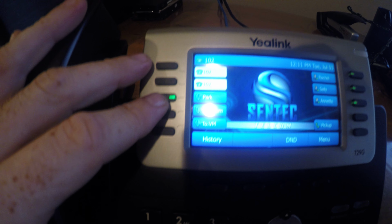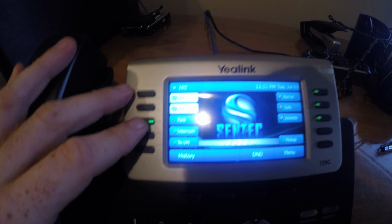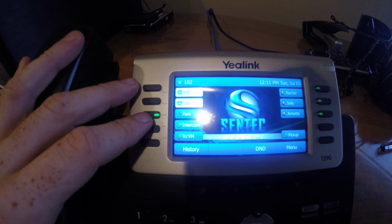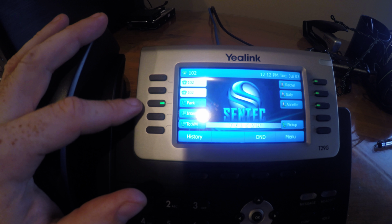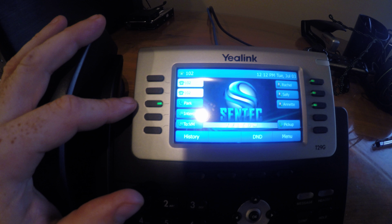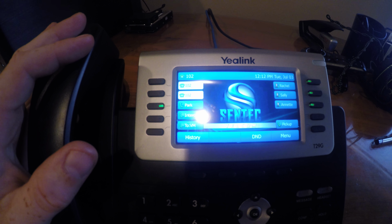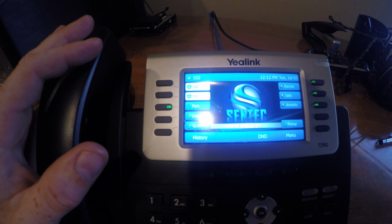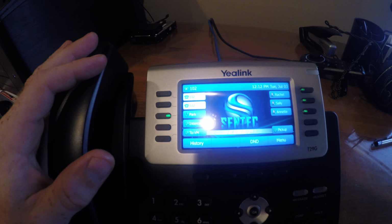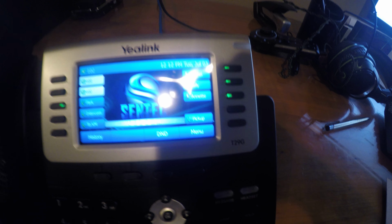We have park, which means if a call comes in, you can park the call. It goes into a slot, and then you can go to another phone or any other phone on the system and pick up that call. And the difference between putting them on hold is you can only pick it up on that particular extension that you held the call. So a lot of people like to use park so they can float around the building and pick up the caller by using the pickup button here from another phone.